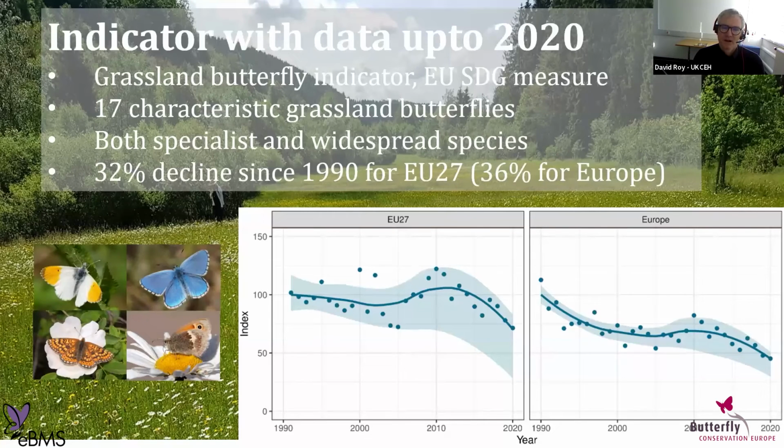And this is our top level, high level indicator that's now got quite a high profile within Europe as part of one of its sustainable development goal indicators, and also potentially being a measure under the nature restoration law. But what it's showing, unfortunately, is a declining picture across the EU 27 countries, showing a 32% decline in the latest update, and a larger decline of 36% when we bring in all the European schemes.